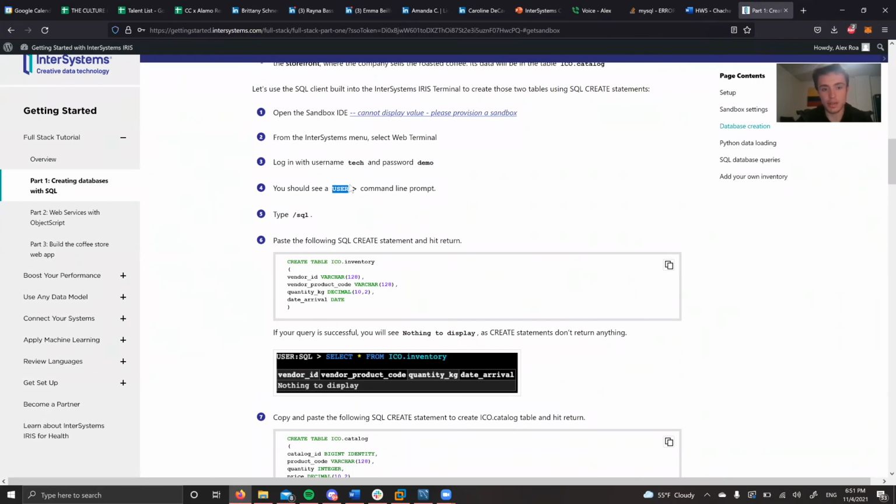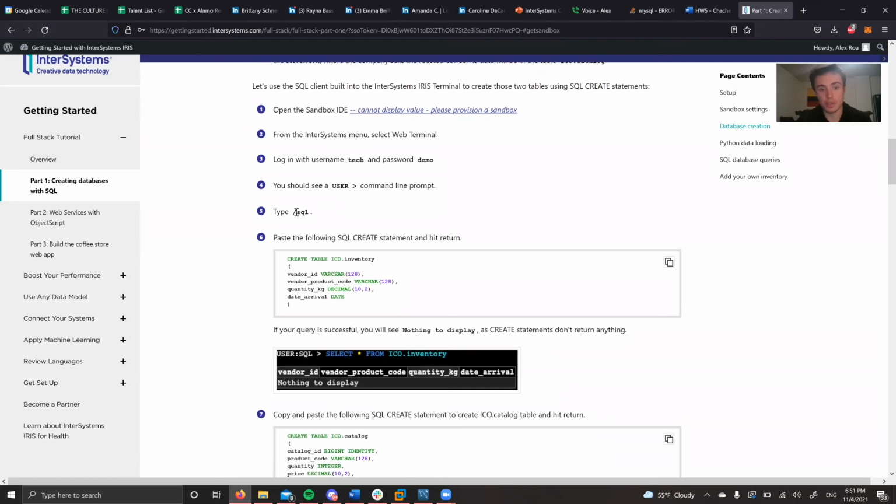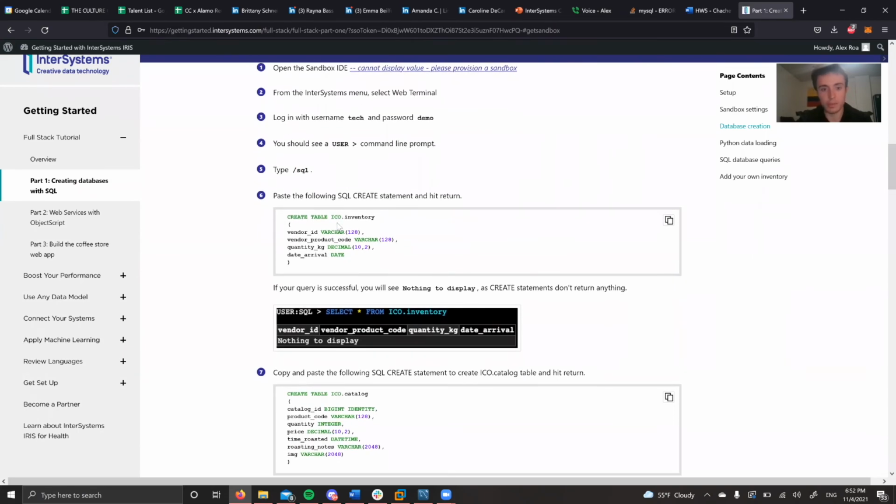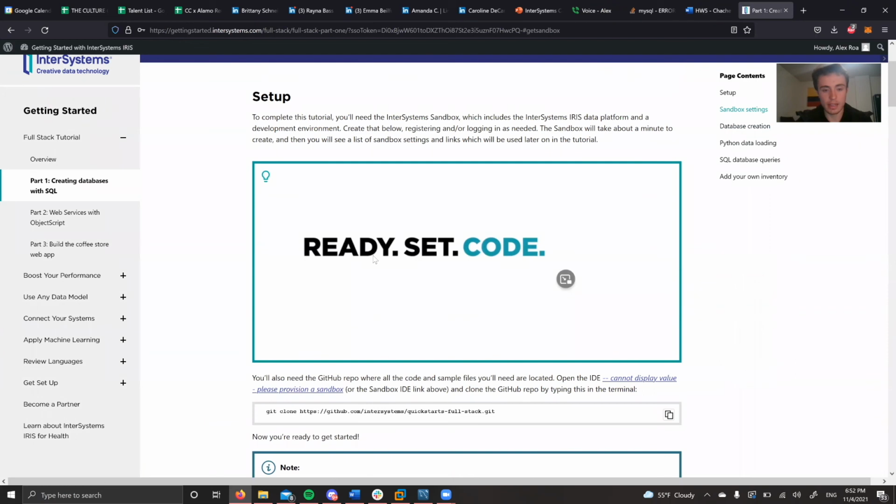Instead of seeing root like on VMware, in this case it's user. So you'll see user, and you'll have to use SQL as the command to get in, instead of MySQL, and then it'll say ready. You'll have to wait a little bit more. I wish it was instant. So just wait.